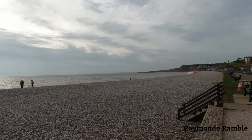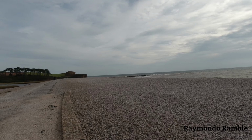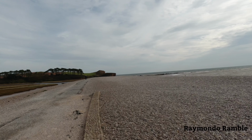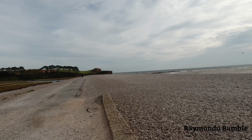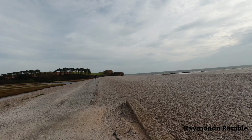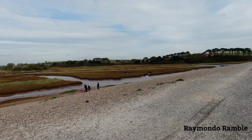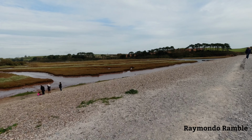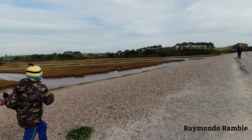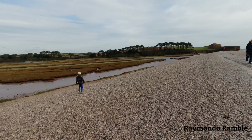So today we have walked down to the Otter estuary. We're going to quickly show you where the Otter River meets the sea and where the water flows in. This is a nature reserve, this actual area, and from where the tree line is in the back over there, I have flown some drone footage which I will share at some point soon.